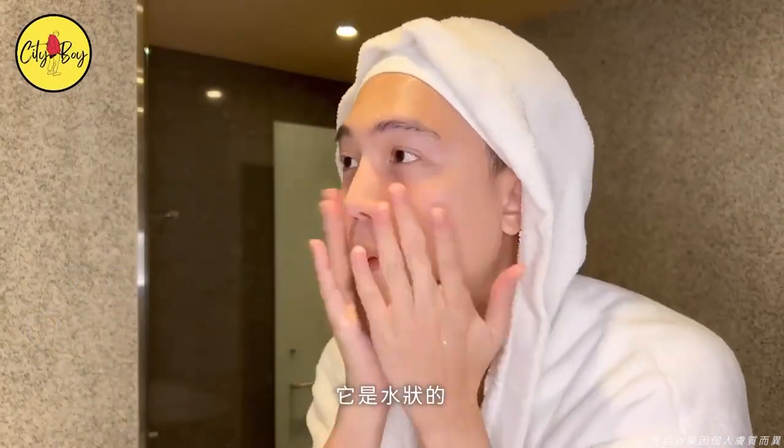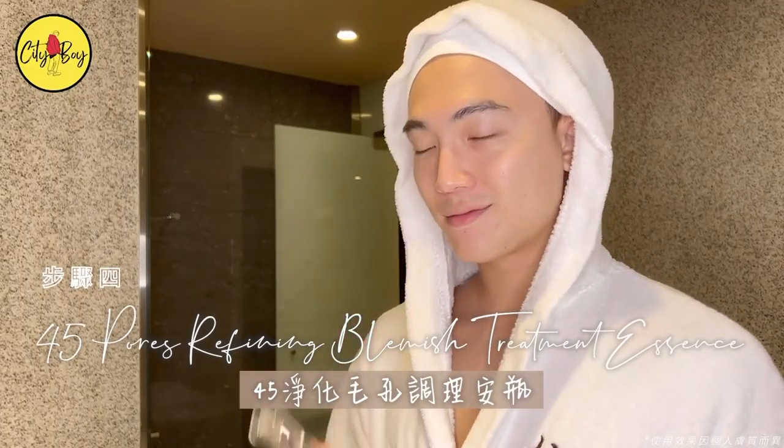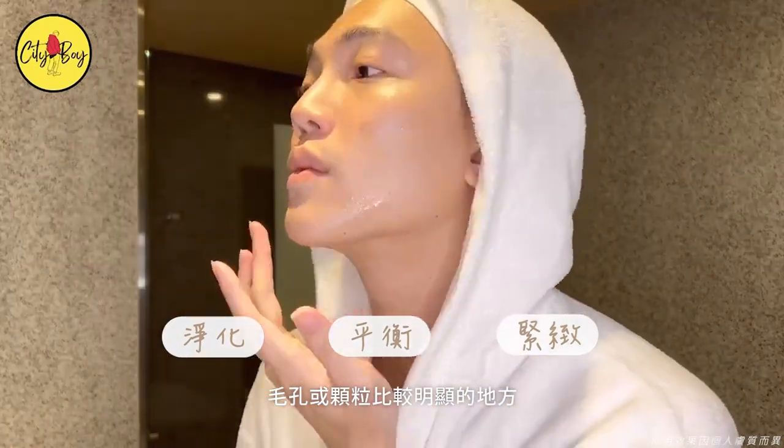Alright, once you're done with that, it is the toner, okay? 其实都是 toner, 它都是水状的, 当 toner 来使用。 But we have the 44 Pores Refining Blemish Treatment Essence. This one you just put on your affected areas. So where your 毛孔比较粗啊, or your acne.